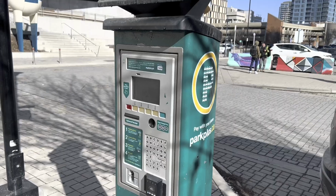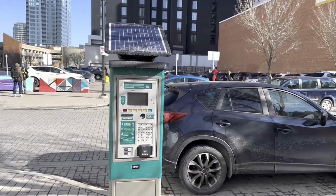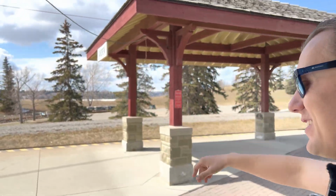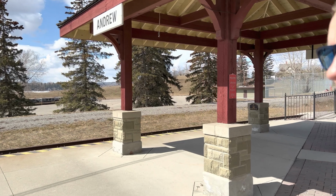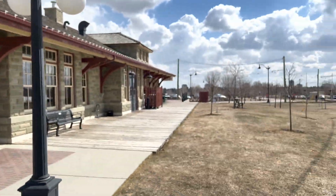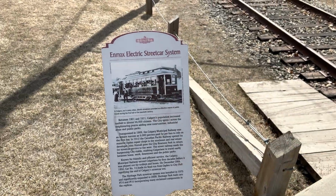In the summer, this is a train station over here, actually. That's why I'm going to be getting a pass here next month for the entire family. Also, this park is located right at the Glenmore Reservoir, and what I love about Calgary is that you get this kind of beautiful electric streetcar system.